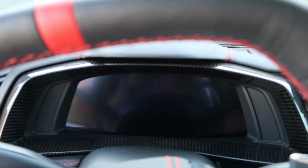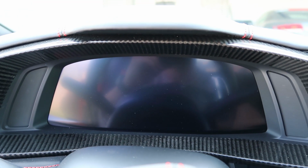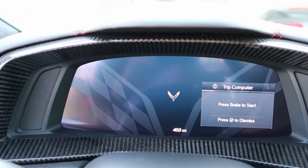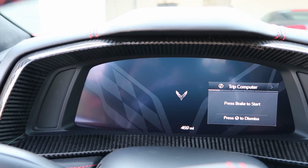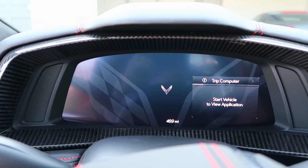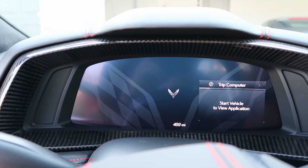Okay, let's check how many miles we have on this thing. Okay, so 460 miles. We need just a little over 30 miles, 31 miles to go. So we'll jump on the highway, get a little bit more mileage on there. But first, again, let's talk about this 500 mile break-in period.